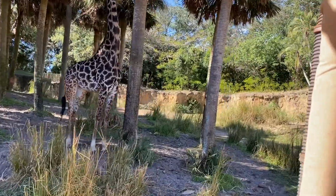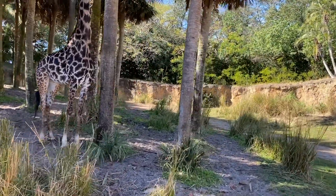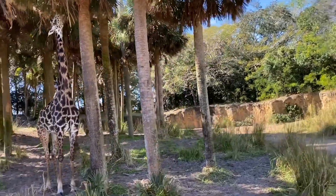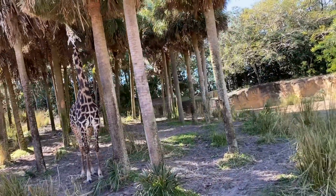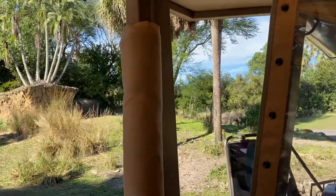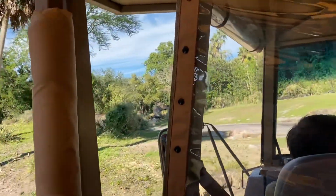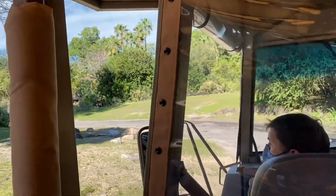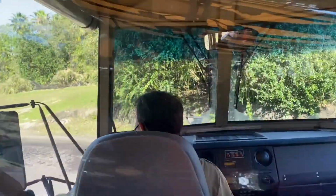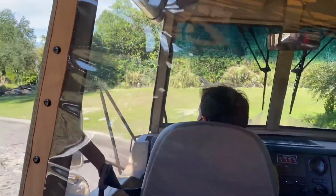Going for the high leaves like the pruning shears that they are. Their heads are so high. Alright, now when animals are close to the road or in the road, it makes for some good viewing, no doubt.